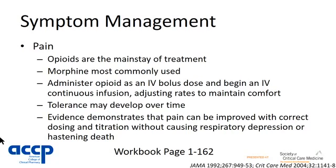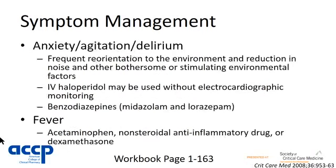Again, that might just create more pain in those patients. Recognizing that tolerance may develop over time, and making sure that the team members that you're working with don't fear going up on the dose, because oftentimes clinicians feel, I'm going to cause more respiratory depression and I'm going to hasten death. However, there are 2 trials that demonstrate that you can appropriately manage pain, go up on the dose appropriately, and you do not cause that increased respiratory depression or hasten death.